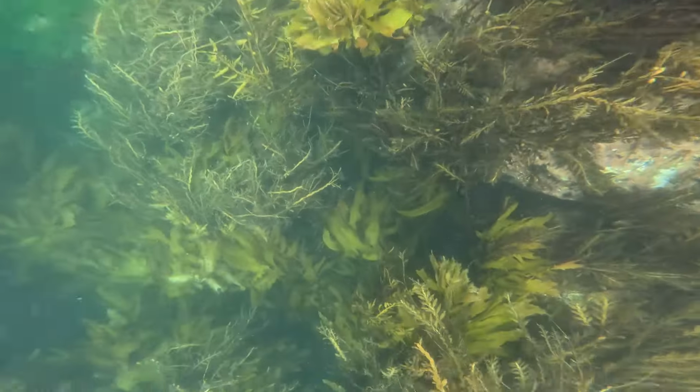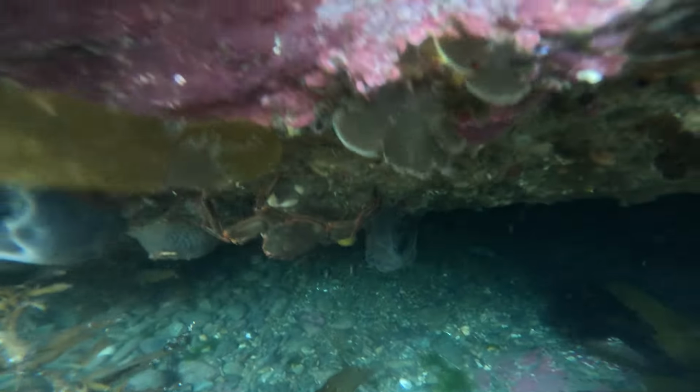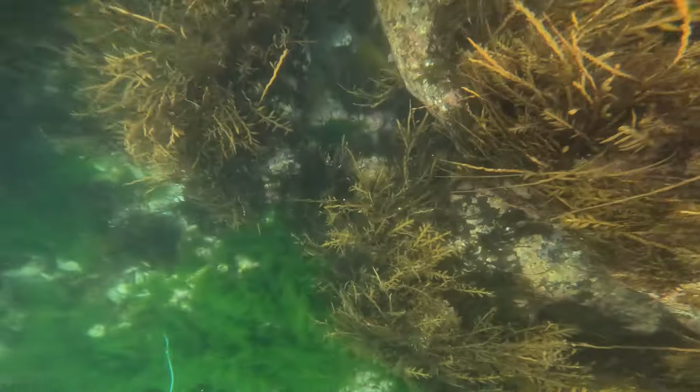Looking around, find another spot here, diving down deep under the kelp, bang my head on the rock, and there's a little crab there to have a little giggle at me. Straight back up for a breath. We're not about to give up there.